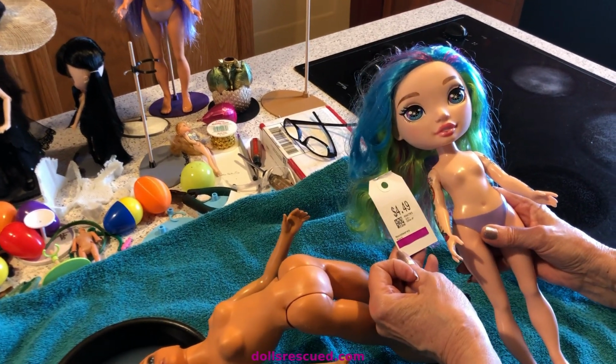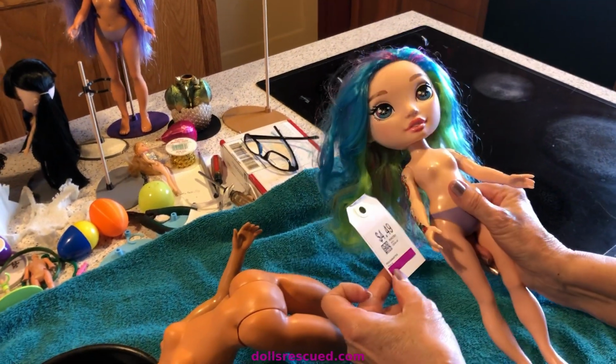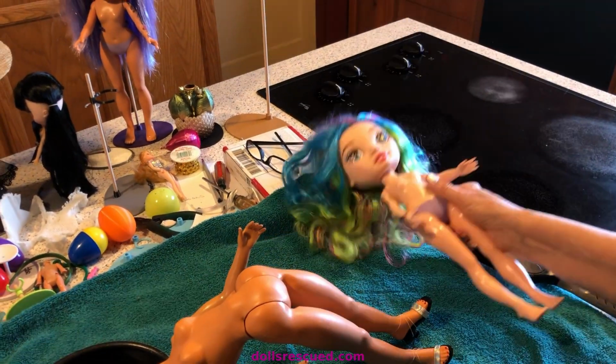I bought this doll at Savers a while back. There's nothing really wrong with her. I'm going to give her a little spruce up. I was happy to find her, thrilled. She came with her clothes.